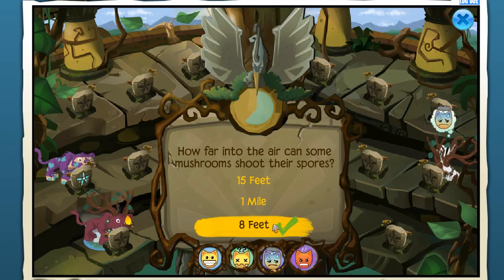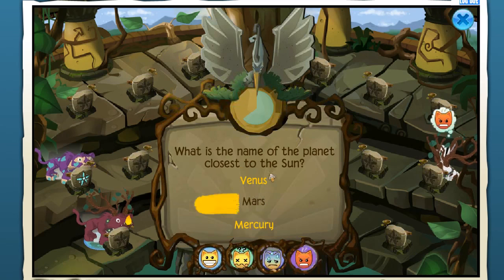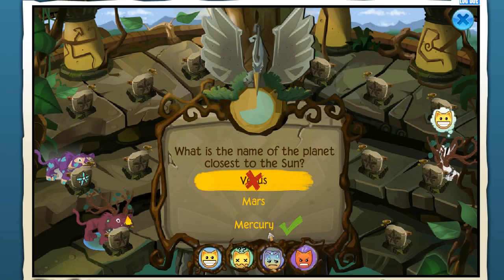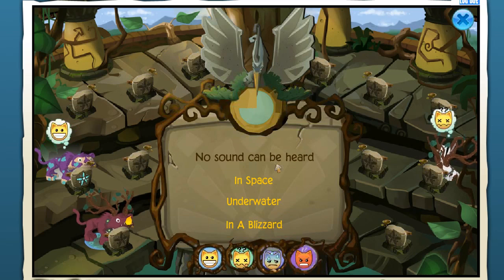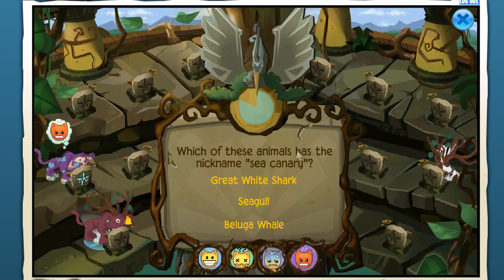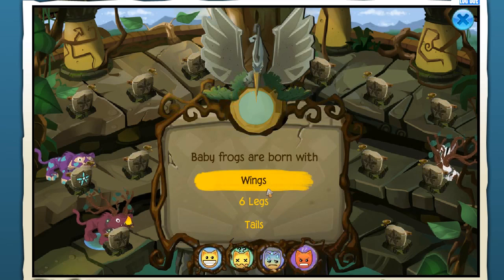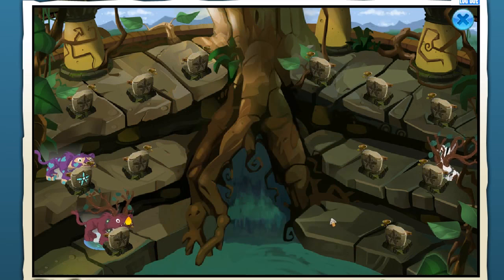Let's see, 8 feet is how far mushroom spores can shoot into the air. Let's see, and it is not, it's, I knew that was Mercury and I couldn't change my mind for some reason. No sound can be heard in space. And then the name of these, the sea canary. That's the blue whale because they make a lot of noise. There we go. Wow, the first photograph was a lot earlier than I thought. Baby frogs are born with tails because they're tadpoles.